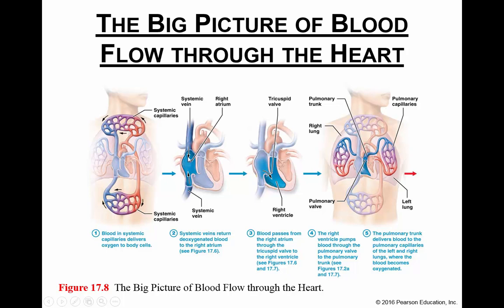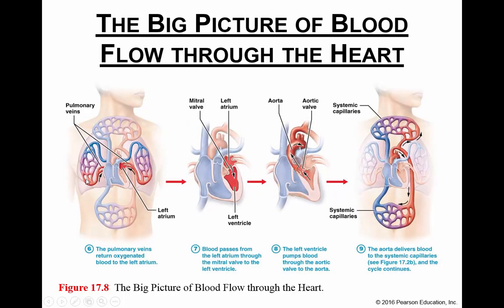The right atrium will squeeze a little bit and push the blood through the tricuspid valve into the right ventricle. When the right ventricle contracts, it closes the tricuspid valve and sends blood up through the pulmonary valve into the pulmonary trunk, which branches into the two pulmonary arteries. You got the left pulmonary artery and the right pulmonary artery, and it goes to the lungs where gases are exchanged and it becomes oxygenated. And then that oxygenated blood re-enters the heart through the pulmonary veins, and it goes to the left atrium.